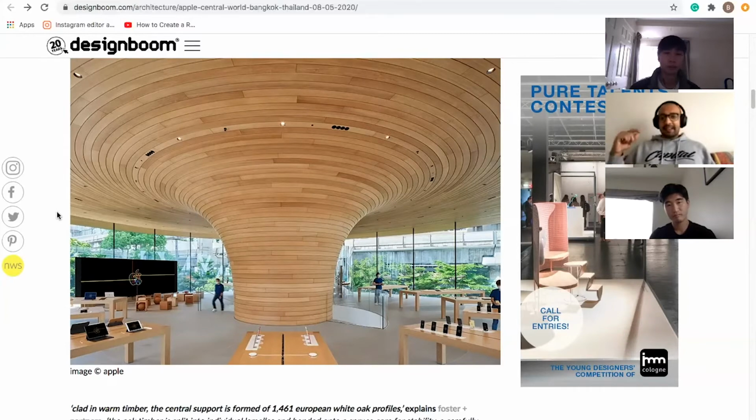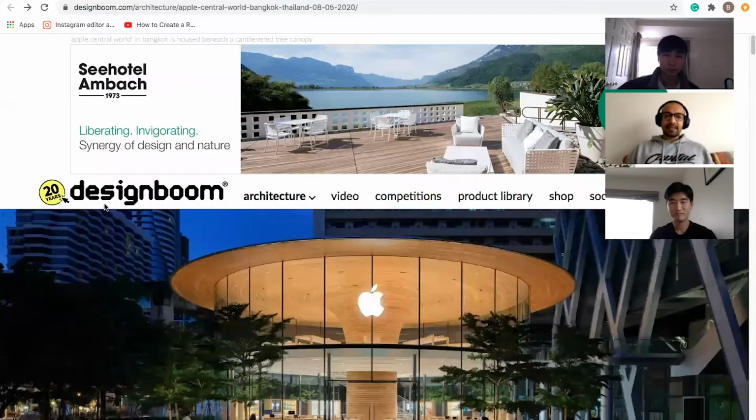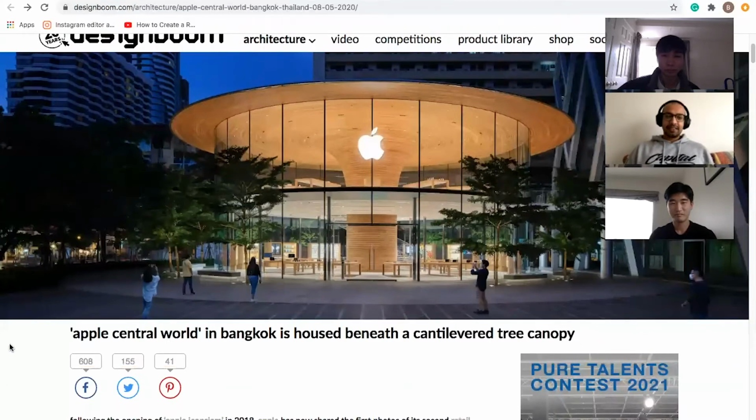But the thing that gets me the most, and this is really, really interesting. So if you scroll right to the top, Brian, the main image, it's referencing a tree trunk, right? And what is the most prominent religion in Thailand? For 5 points, Brian, what is the most prominent religion in Thailand? Buddhism? Yes. And where did Buddha gain enlightenment?